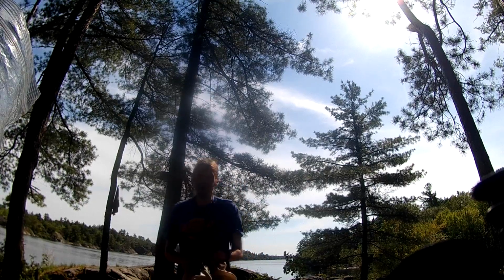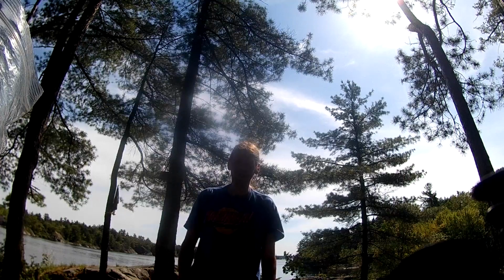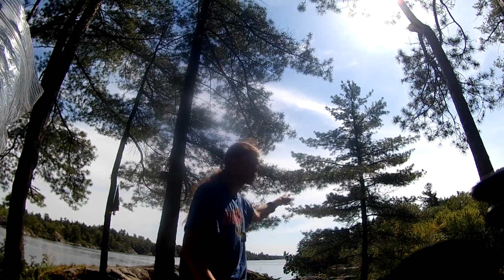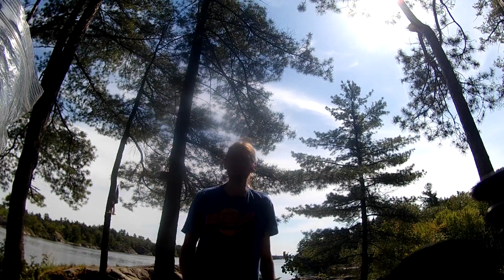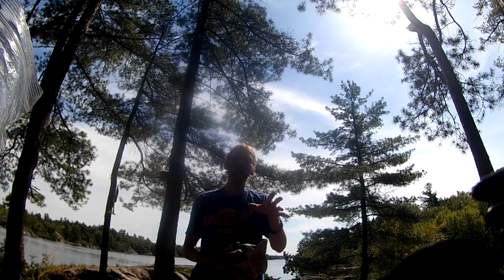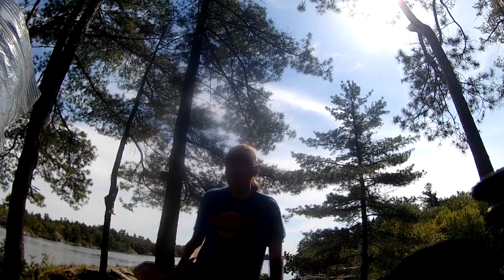So, I'm going to keep long sleeves and pants on. I'm going to end up sweating my arse off, but I do want to do a bit more exploring down towards Eagle's Nest, which I'll show you guys in a bit. And then make our way to the final site where I'll be spending the end of day 6 and waking up day 7 and being done the trip.